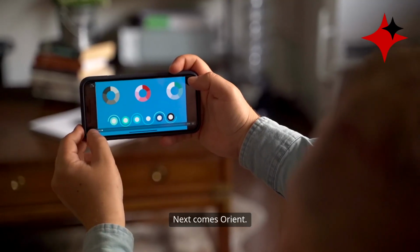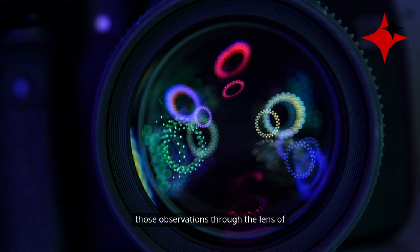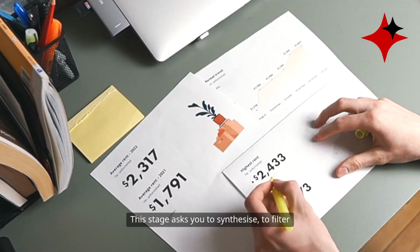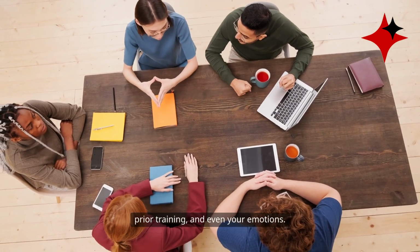Next comes Orient. Orientation is where the OODA Loop reveals its depth. It is not just about understanding what you observed, but about interpreting those observations through the lens of your experiences, biases, and knowledge. This stage asks you to synthesize, to filter that raw data through cultural backgrounds, education, prior training, and even your emotions.